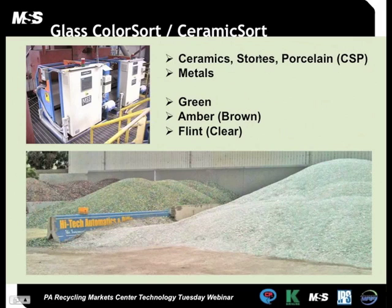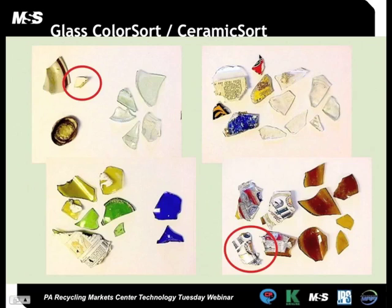Now, in the US, it mostly depends on geographically where you are, if you really need to sort all 3 colors, green, amber, and flint, or if you just make a flint and what is called a gramber mix. And here's just some examples of some of these pieces that we're trying to sort out. You see on the upper left a small piece of ceramic that we're trying to sort from the glass. You see different colors, blue and green and olive, that all have to be sorted. Normally, or in most applications, I would say we're only sorting flint from gramber, but in certain facilities we also sort the green from the amber as well.